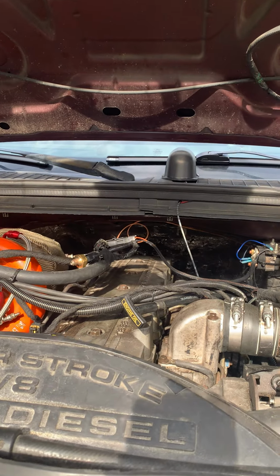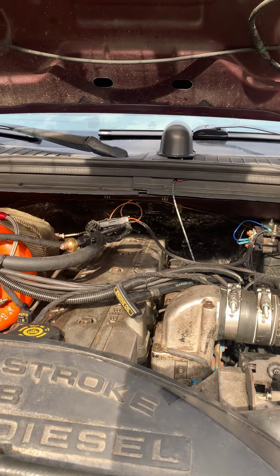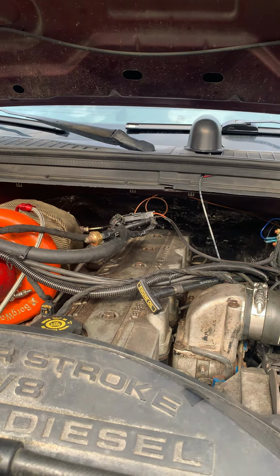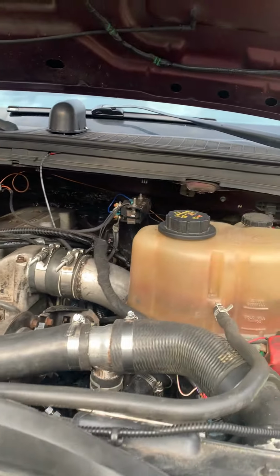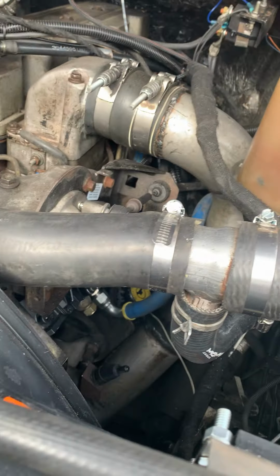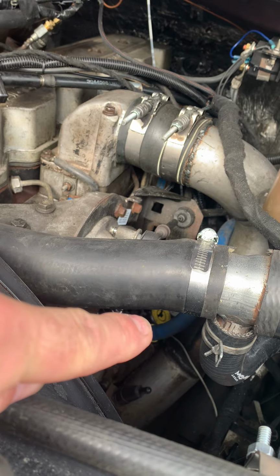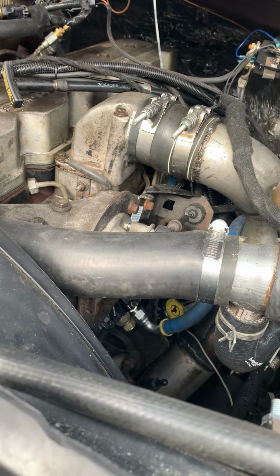I think that is most everything I wanted to show you under the hood. Several people asked the question about what power steering setup. This is the Dodge power steering setup. You can see the cap right there. Not ideal to try to get to it, but easy enough. You can get in there.